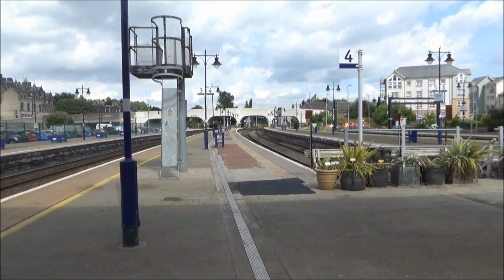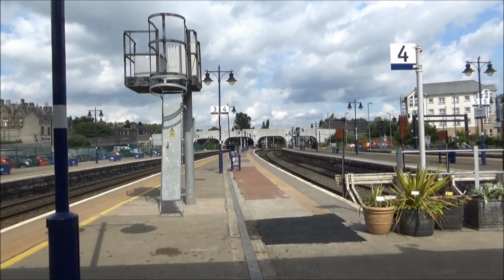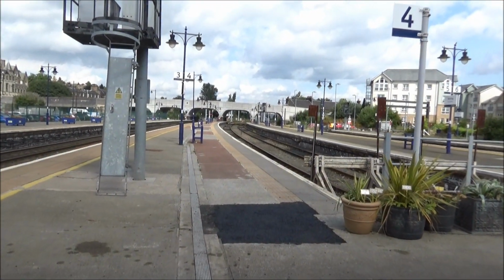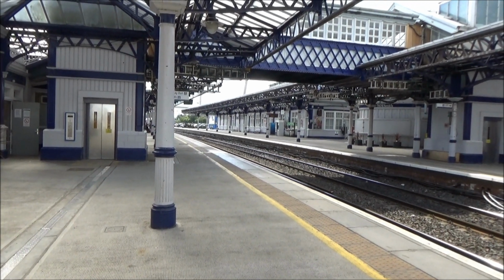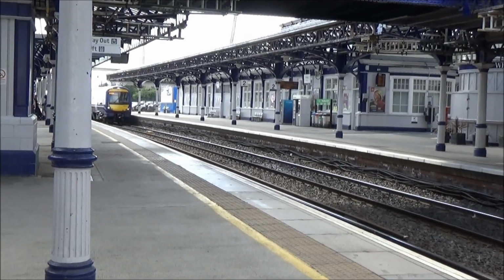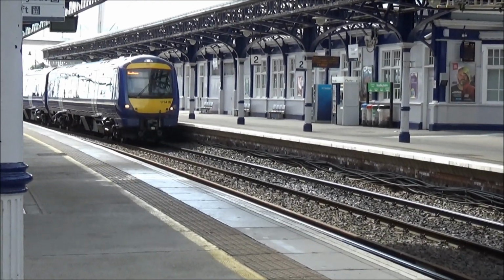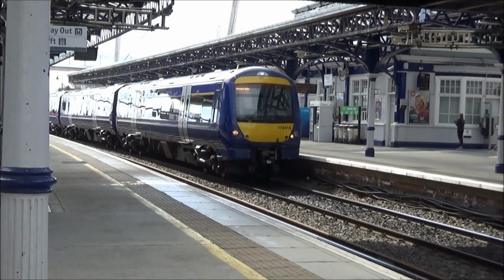But we have a Glasgow Queen Street to Dunblane coming out, and also an Inverness to Glasgow Queen Street, which is running about a minute late already so far. So see you shortly for those. Okay, arriving in now is the 1132 ScotRail service from Glasgow Queen Street to Dunblane. Also expected to arrive is a 170 forming a service from Inverness to Glasgow Queen Street. This is 170416. Again, no logo.